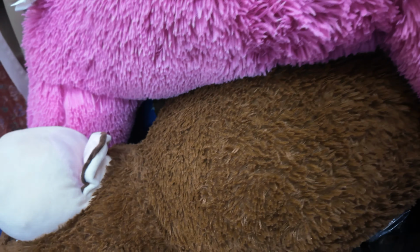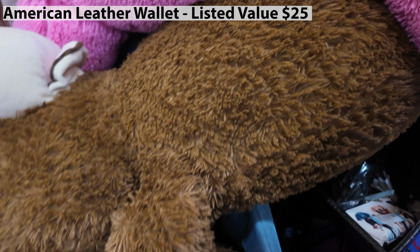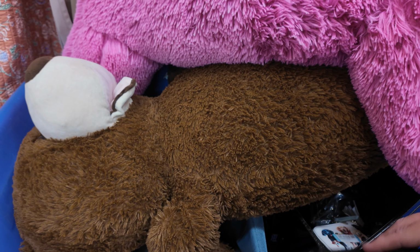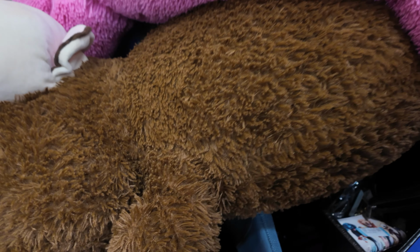I see dogs. I see some wallets down here. What do we got? American Leather Co. Actually kind of old. Kind of nice. We'll see about that. I'll put it in the cart. The sack. It's missing its strap here. Otherwise, I might have picked this up for $3. Yeah, it's kind of cool, but missing the crossbody. That's not good.